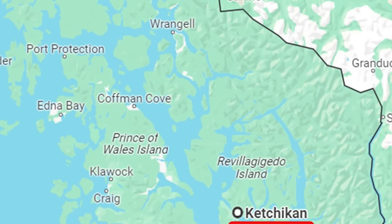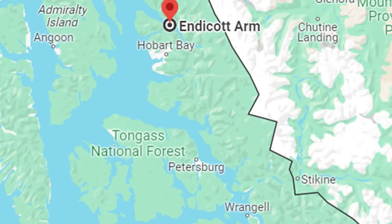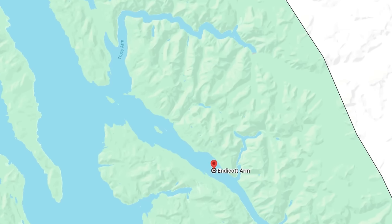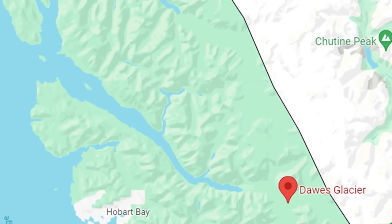We left Ketchikan yesterday afternoon at 4 p.m. and have been sailing northward in the inside passage toward Juneau throughout the night. This morning we're taking a detour along the way to take a scenic cruise up Endicott Arm to Dawes Glacier.